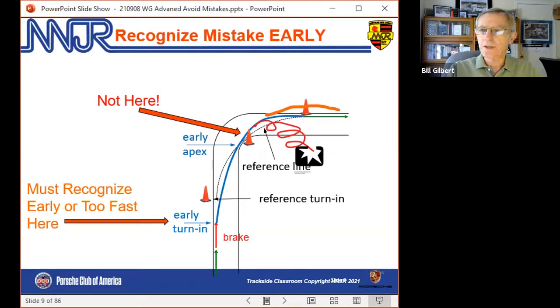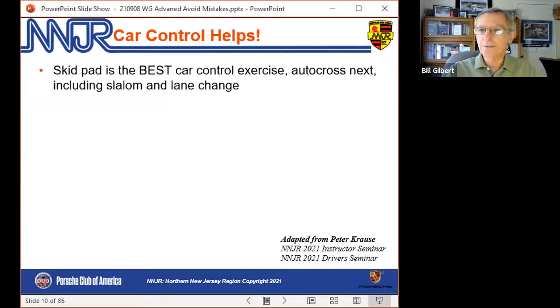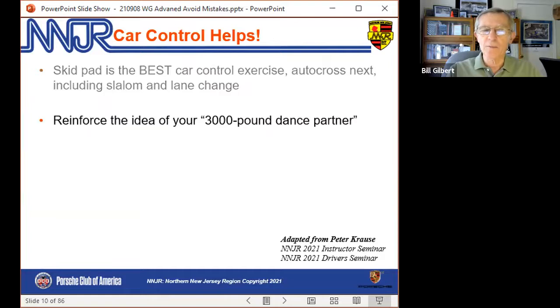So this is the worst typical incident that happens. Not the only one, but the most common one. And you've heard me talk about it before, but people keep making this mistake. Now, knowing what the car feels like helps.